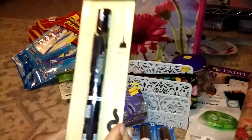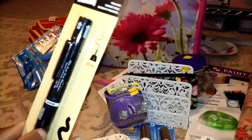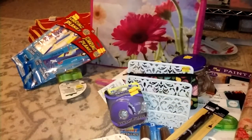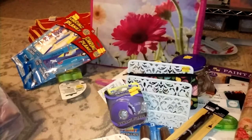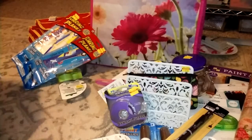And, you know, I try to get these smash pens every time I go to Tuesday Morning because they're only 79 cents. So that one's in black. And my last bit of my haul is probably... No, we're only at 9 minutes. Okay. So the last bit of my haul.